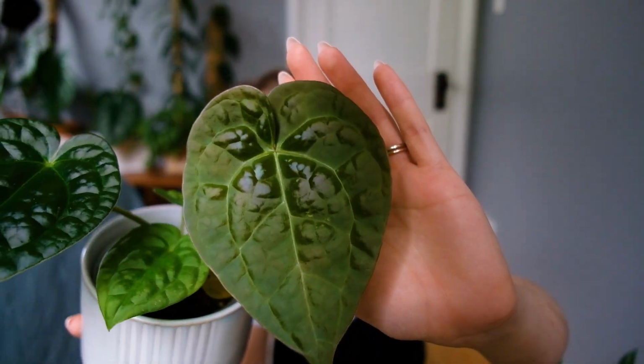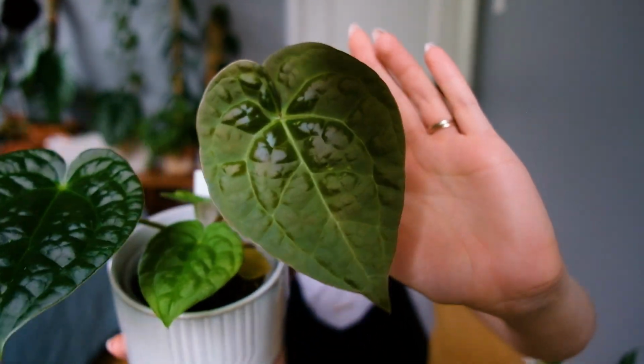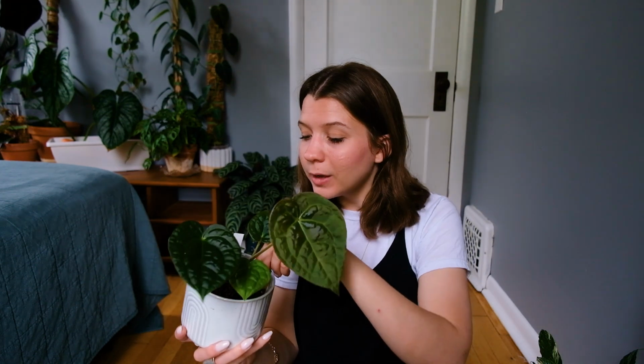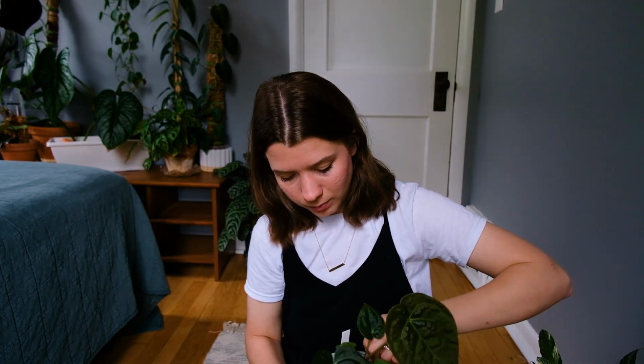But oh my gosh, hang on, I'm just noticing, look at that sheen. Oh, it's breathtaking. It's so good. But yeah, there's something so satisfying about growing seedlings because you never really know exactly what they're gonna look like, especially if they are a hybrid from someone else's collection. Now we're finally at a place where this is a full plant. This is a very, very established plant at this point. I'm gonna need to repot it pretty soon because let's take a look at these roots.